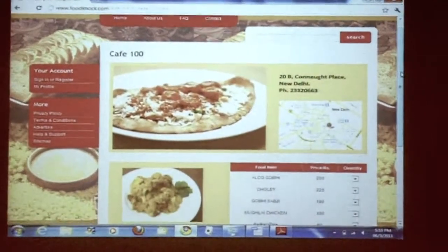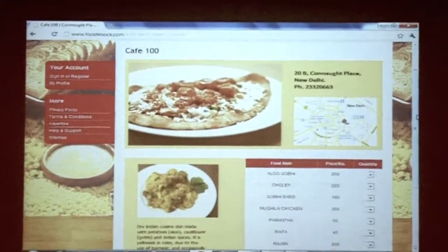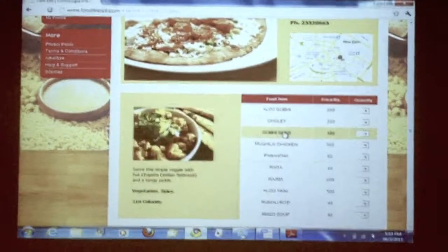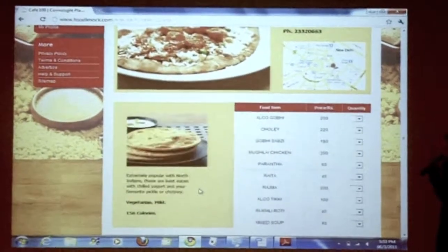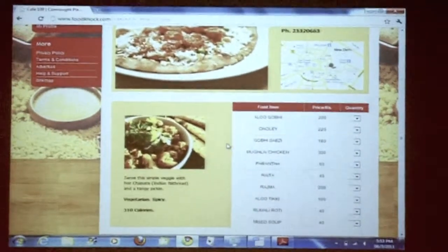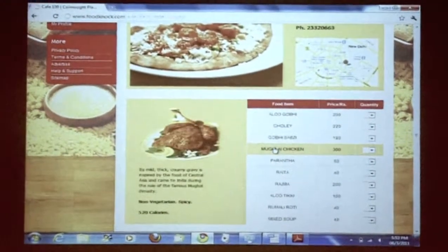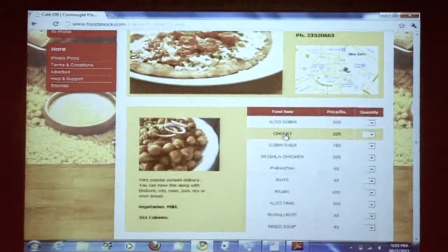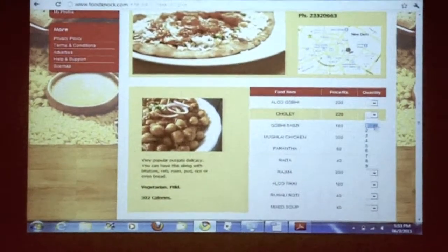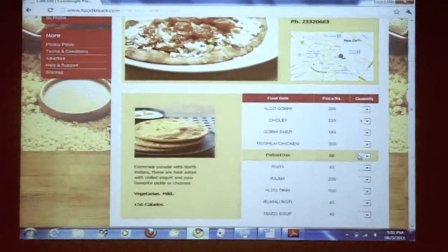As you come to this page, you can see where the restaurant is located on the map. You have their phone number. If you scroll a little bit below that, you see the items, basically with the picture and the description. It tells you whether it's vegetarian, non-vegetarian, spicy or not. And most importantly today, the calorie count. So you have all that information there. On this side, let's say I feel like eating chole today. So let's get an order of that. I'm very hungry, so let's get, I don't know, 7-8 parantas would be good.